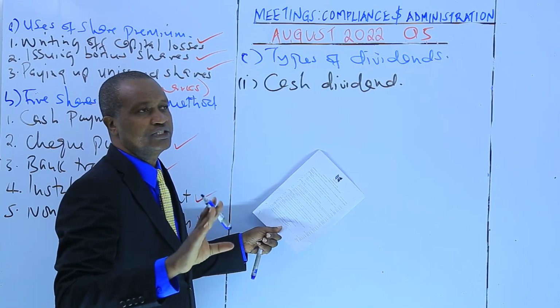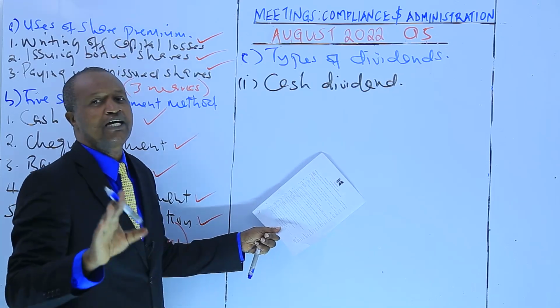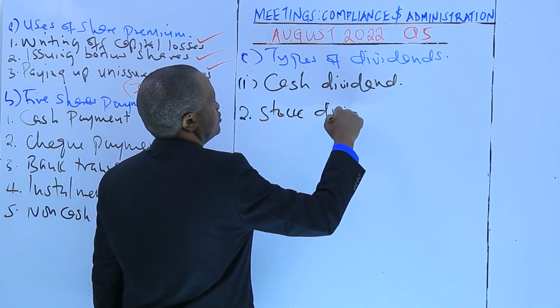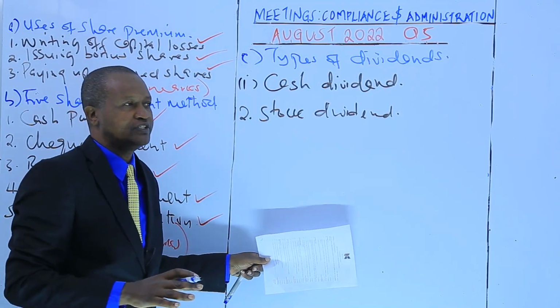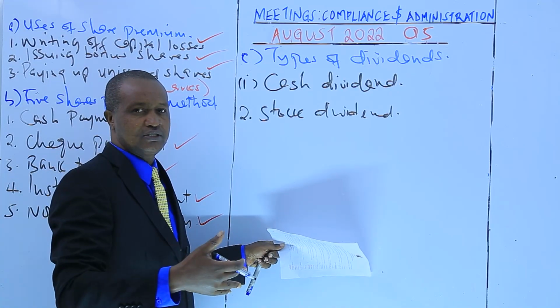And the cash is paid normally out of the company's profits. Cash dividend. 2, stock dividend. Stock dividend. Now, in a stock dividend, the company issues additional shares.